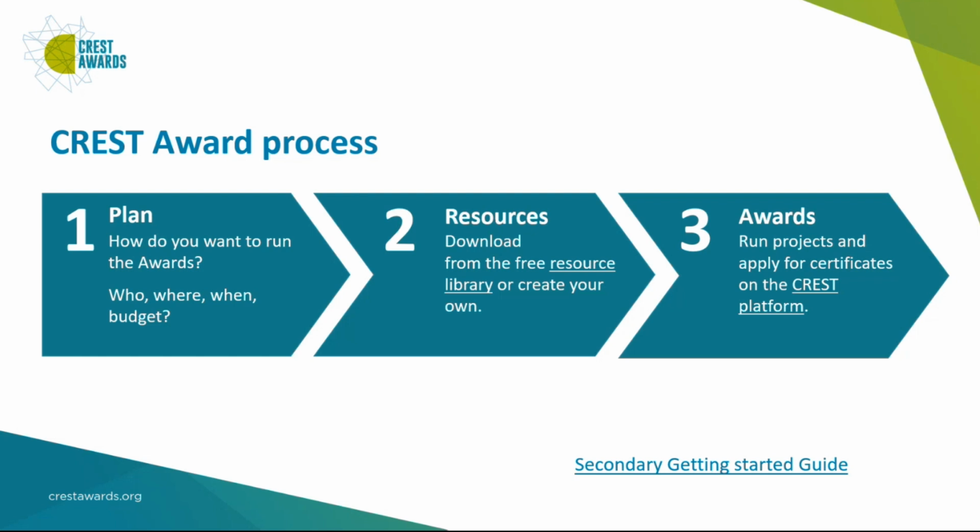Then finally, run the projects with your students, and then apply for certificates online to earn the awards. As I mentioned earlier, for Discovery and Bronze, you could assess your students' work, just uploading that 10% sample for Bronze, whereas for Silver or Gold, you or the student will need to upload each project for the expert CREST assessors who will review them. If the awards are successful, you'll be sent certificates in the post.